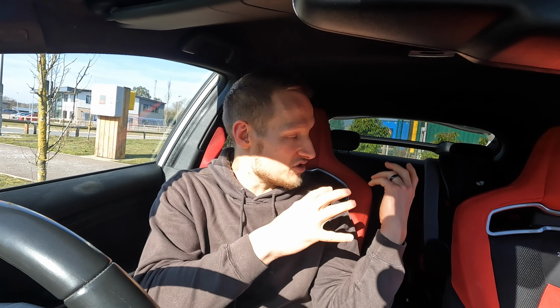It is fun, it's fast, it's family friendly, loads of space in the back, it's 5-door. The only thing I would love to know is what this car would be like with 4-wheel drive. So if we were then going to compare it to like the Focus RS, or if with the FK8 we said that it was just missing, in my opinion, a 4-wheel drive system.